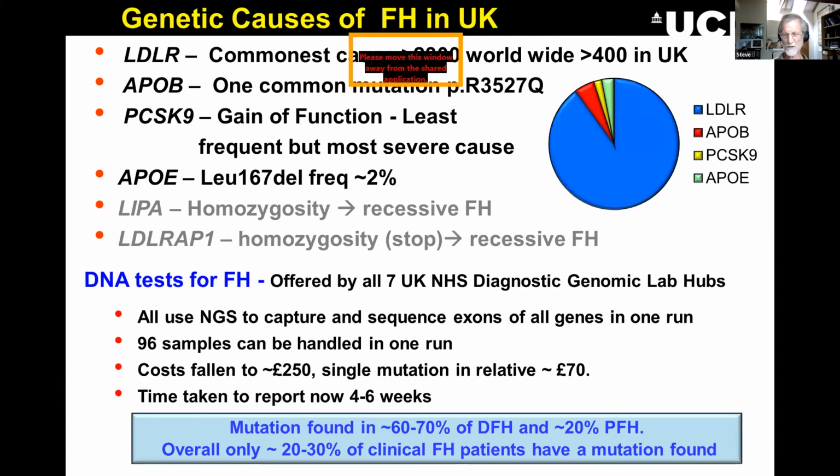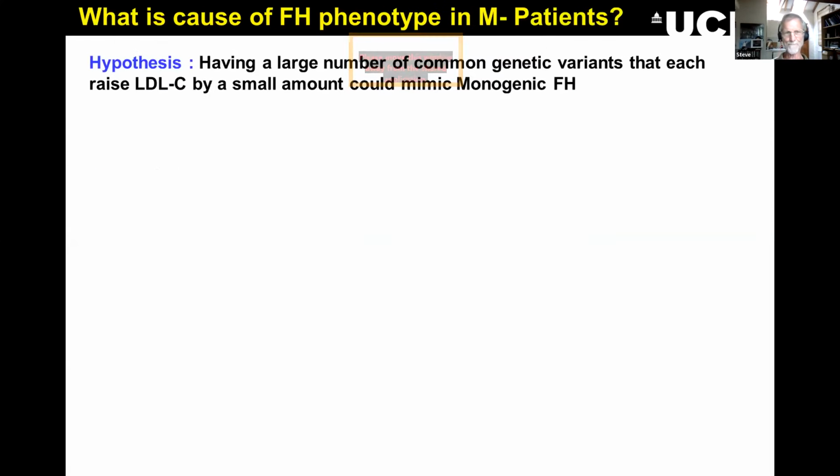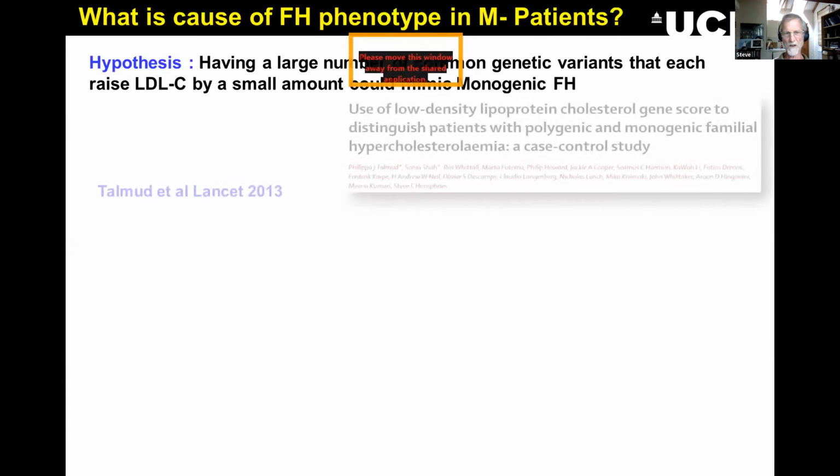But the question that's been bothering us for many years is what's going on in all the rest of the individuals who've got a clinical phenotype of FH, but haven't got a monogenic cause that we can find. So we put forward a hypothesis that having a large number of common genetic variants that each raise LDL cholesterol by a small amount could mimic monogenic FH.